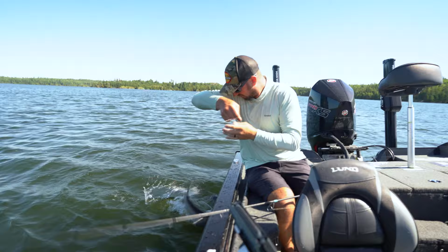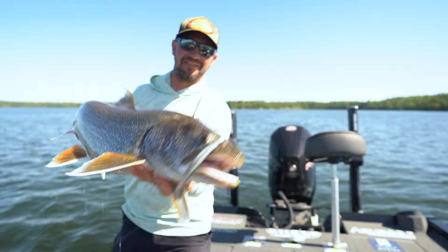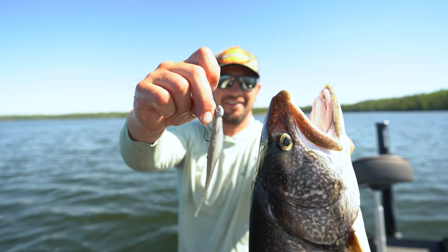All right, we got her. Look at that. That is awesome. Same bait we use for bass and walleyes. Little jerk shad. And these big lake trout will hammer them too. That's it right there, guys. Isn't that awesome? Cool. Awesome.